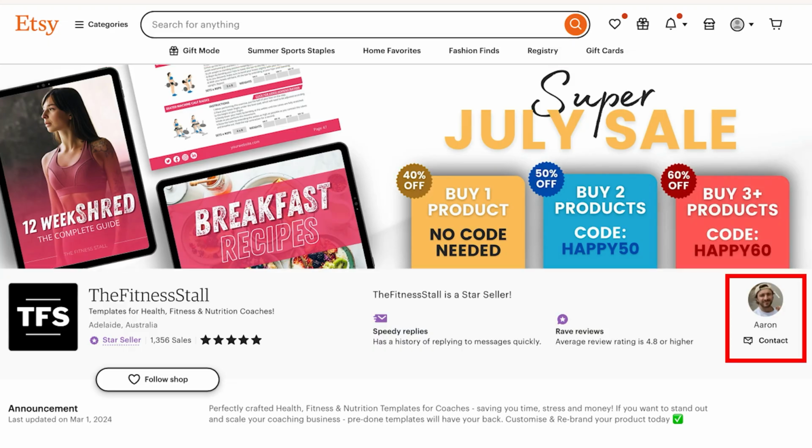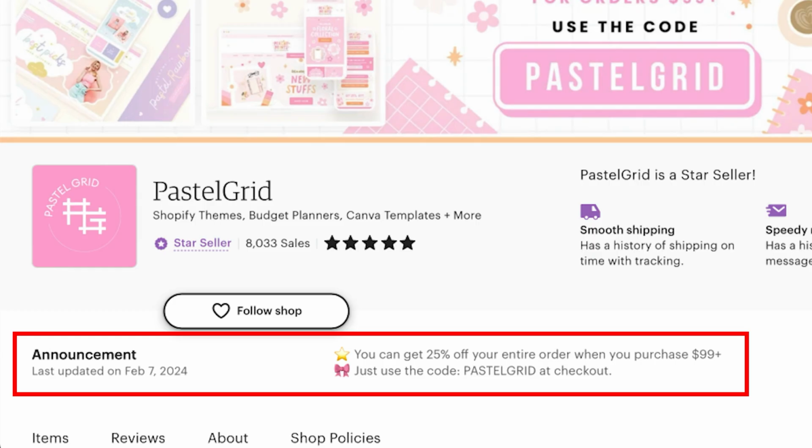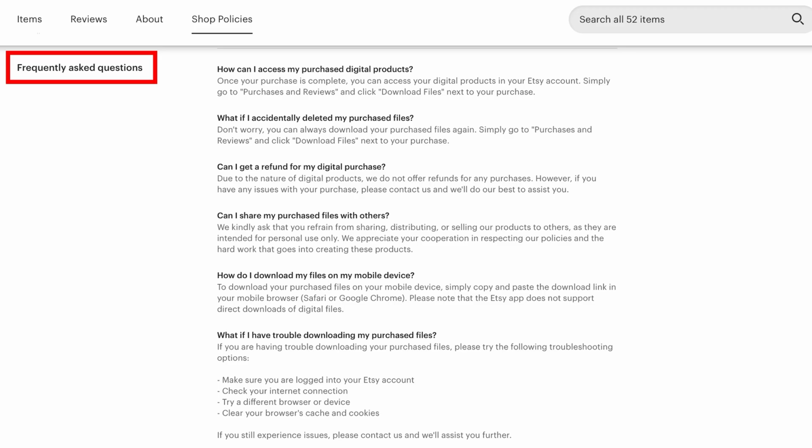And this can include having a banner, having a profile image, having a shop title, having sections, having the announcement, the about page, the FAQ. So all of these should be optimized on your shop.